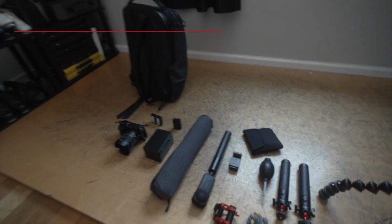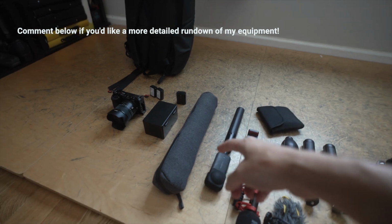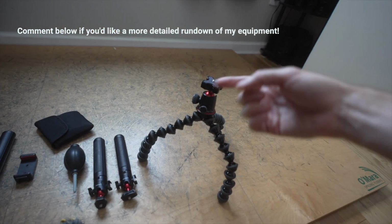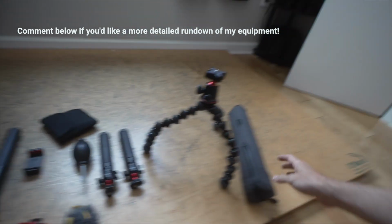So tripod's super important. This is the big tripod I'm going to be using for our videos, but I'm also going to bring this one along to put this camera on so that we can also film the BTS. So these are the tripods. Actually, I have a lot of tripods, so we'll get into that a little further.